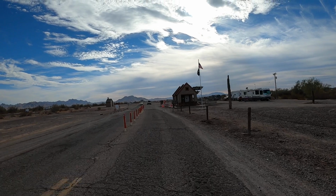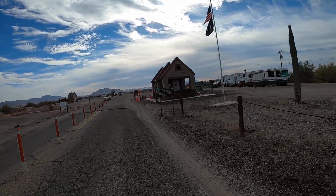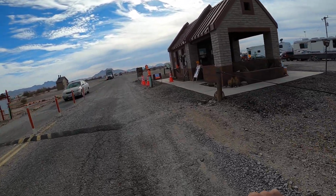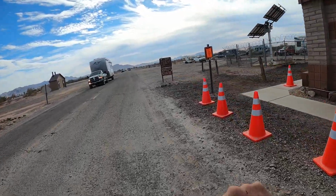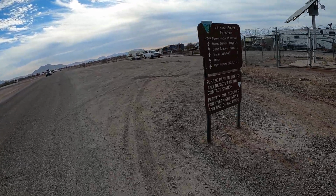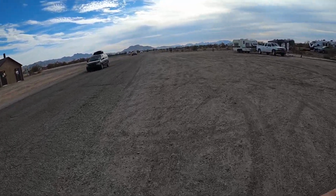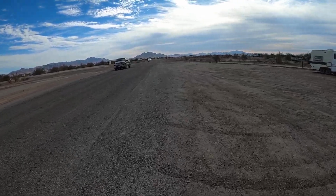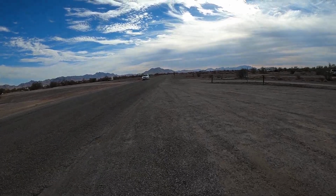I've got the annual pass, so there we go. It says it on the sign here. You can stop it and read that if you want to. All the directions, all the services here. The staff is pretty friendly here and knows a lot about the area, different trails you can go hiking on, and the mines in the area for hikes and different things you can do.